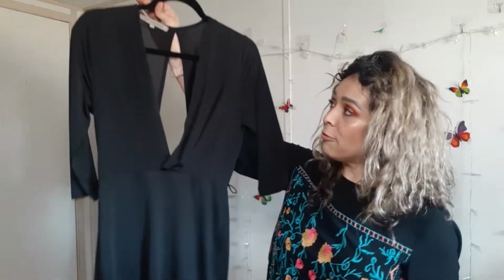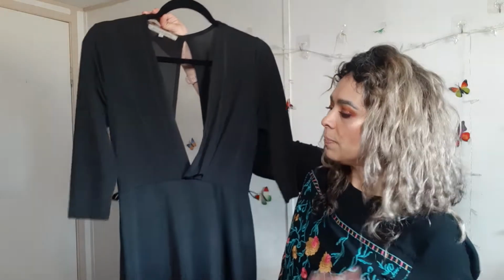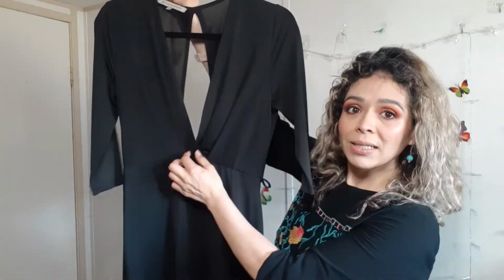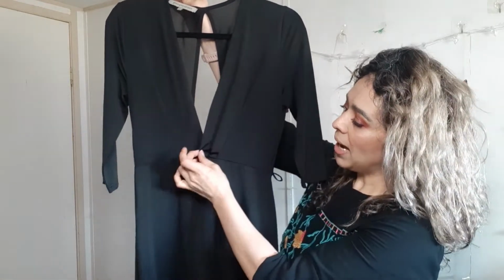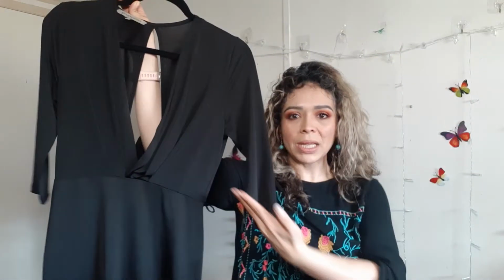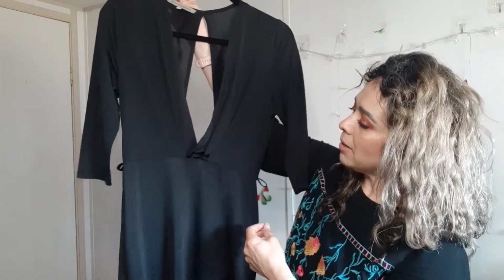Now, this is a Forever Exchange little black dress. It is a size small. And when it comes to little black dresses, they can kind of be a little oversaturated. So it's like, well, what makes your dress special? Well, for this one, first off, it's got a little bit of an accent right here. So it's going to draw the eye here, and it could give you more of a snatched, tucked in kind of look.